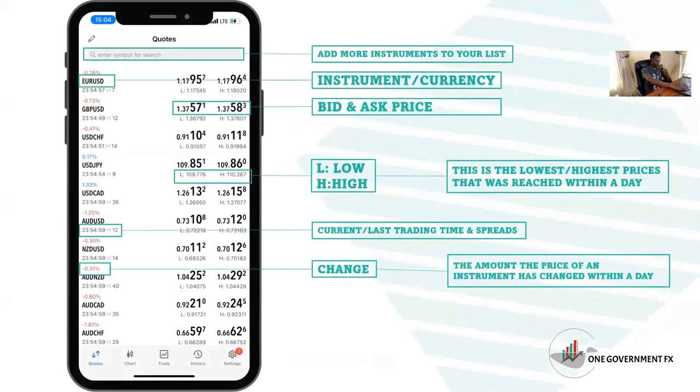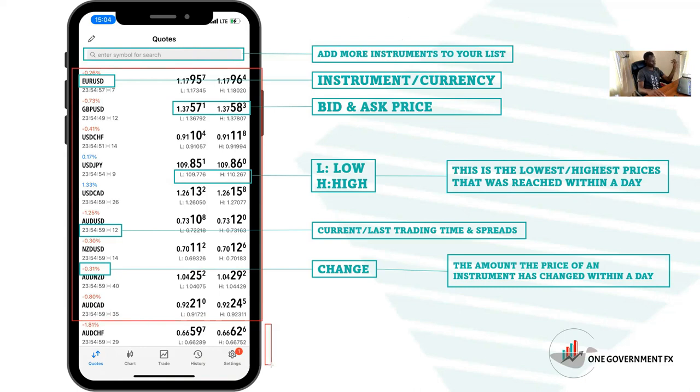So, okay, signing in, your first screen there is the quote screen. The quote screen just has all your quotes. So basically, let me say the prices, the information on the pair, this is the quote. So here, first thing there, that's the search bar you're seeing up there. If the pairs you're having up here are not enough for you, or there's a pair you prefer to trade that you don't see here, you'll be able to search for it and add it to your list of instruments here. So that's what you have that search bar up there for.